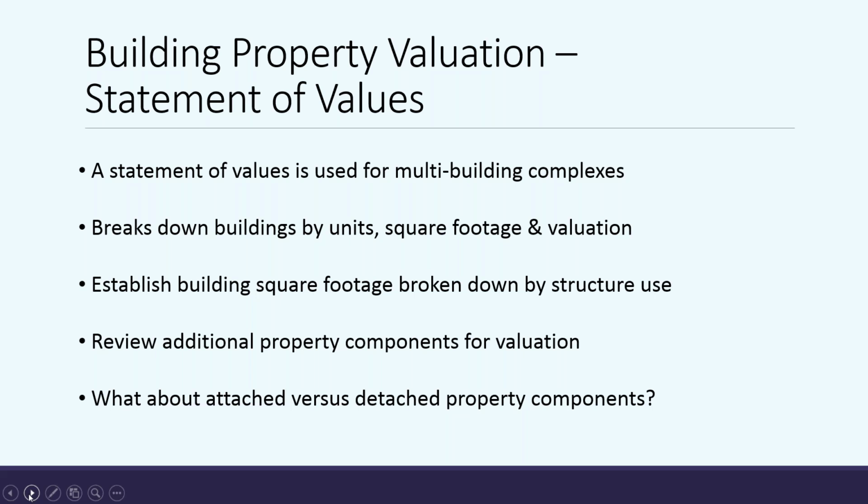So if there are multiple buildings that the insured owns and is looking for coverage for at one location, I would definitely need a statement of values because I can't blanket the limits. And if I am able to blanket the limits, I still need this statement of values in order to provide the carrier with a breakdown and backup for them to see what building is covered at what amount. Like I said, it establishes a square footage per structure, and it allows you to know what the square footage is at one building and then the next building and things like that. So it's really helpful for me on any location that has multiple buildings.